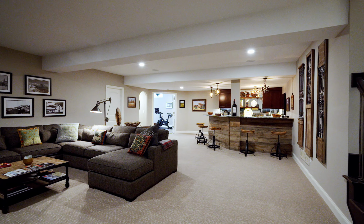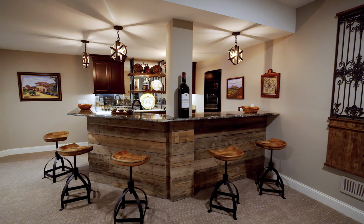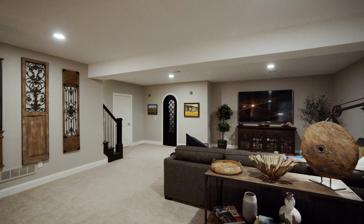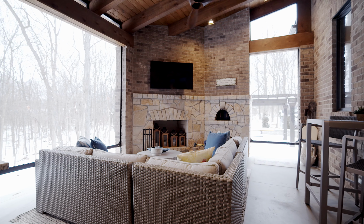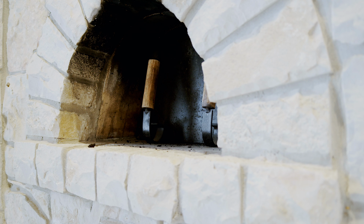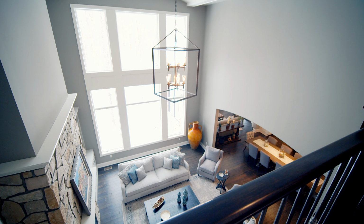Relaxation locations are not hard to find in this home. If you're in the mood for entertainment, your lower level media area is plugged in and waiting to screen the latest film. Or you may prefer to take in the sunset from your private lanai with remote power screens, flat screen, and Mugnaini wood-fired pizza oven. Now that's how to live well.